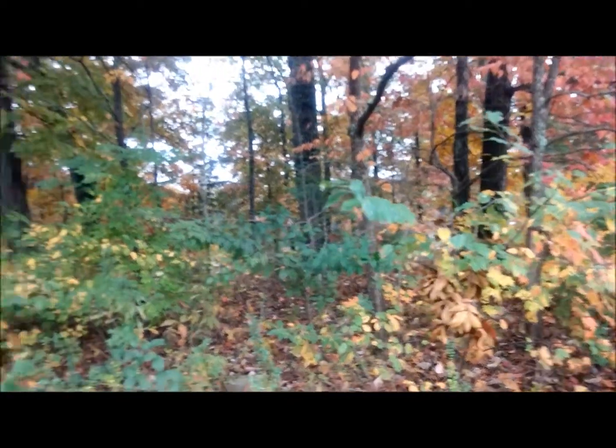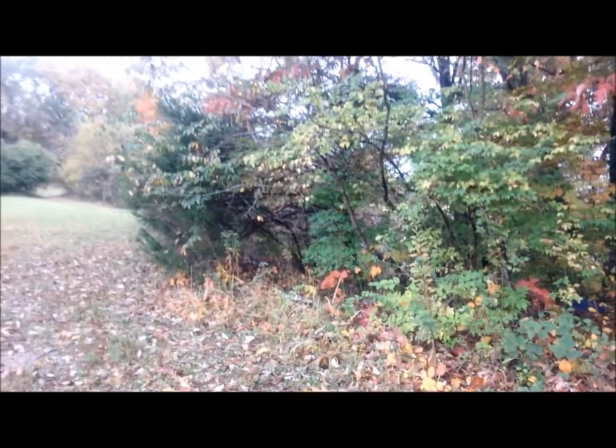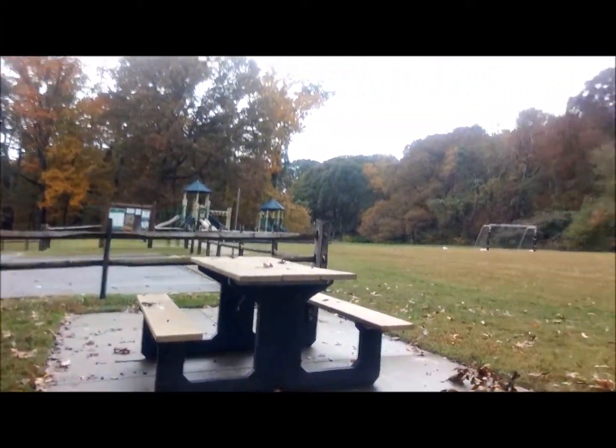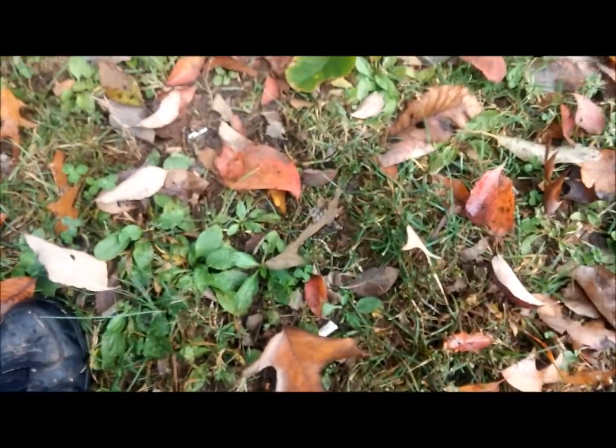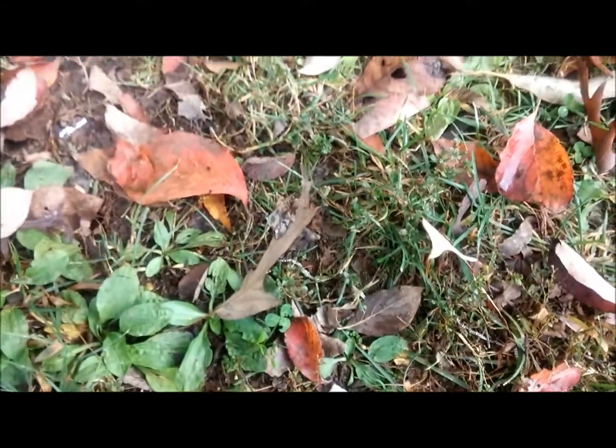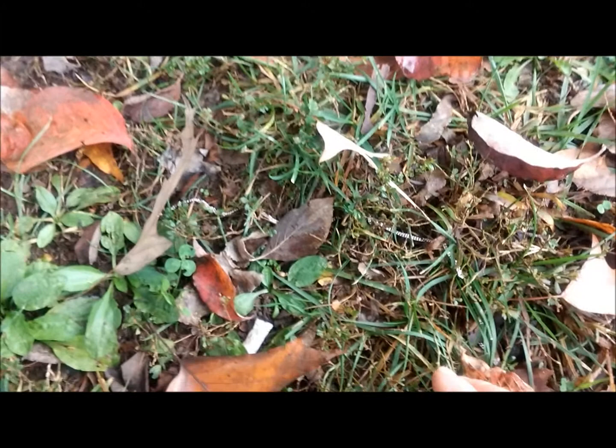Okay, here I am back at another park here in Tennessee. It's just gorgeous out here. It's a beautiful day. It was raining all morning, but this afternoon it's a lot better. Anyway, I'm walking along here, digging up a few coins here and there, and I see, what do I see here in the grass but a snake? Look at this snake right here.